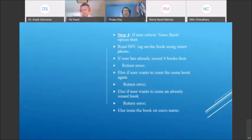If you selected the issue books option, then tap the NFC tag on the book with the smartphone. If the user has already issued 4 books, then return an error. Else, if the user wants to issue the same book again, it will give you an error. Else, if the user wants to issue an already issued book, return an error. Else, issue the book on the username.